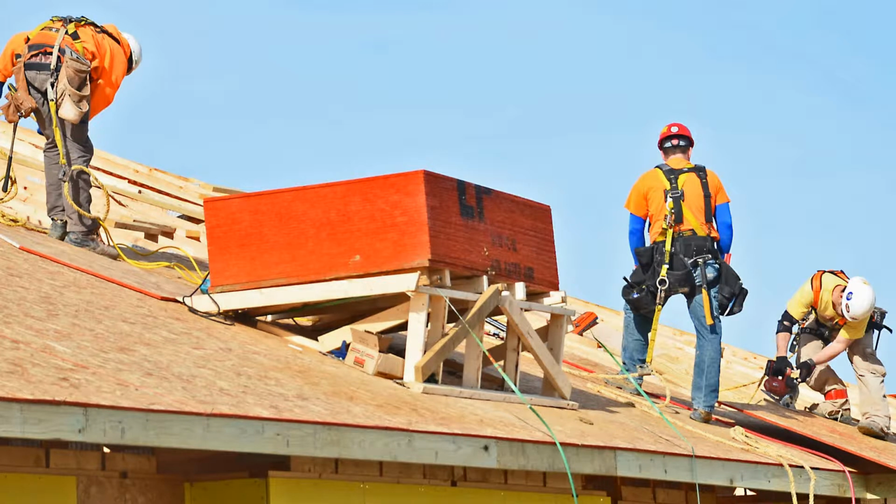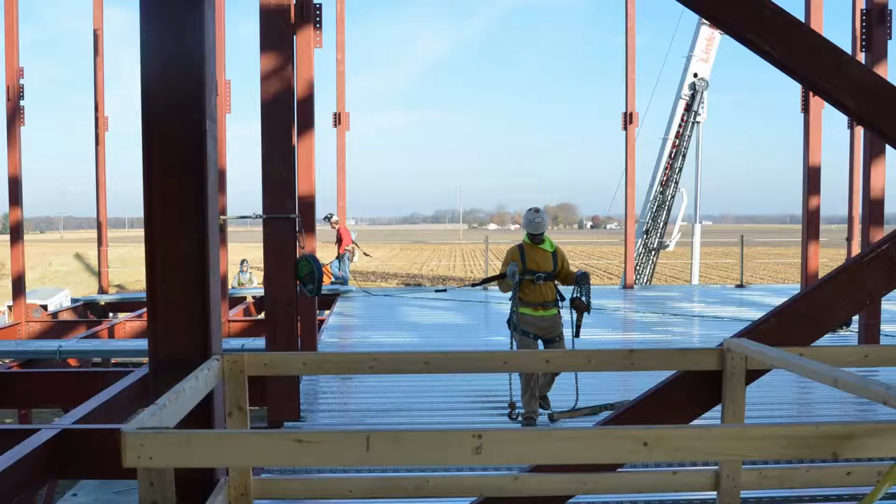If at any time a worker has to conduct work between the warning line and roof edge, they are required to be tied off or have another form of fall protection.